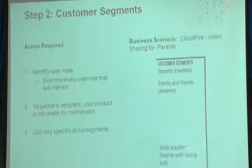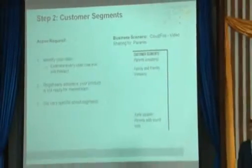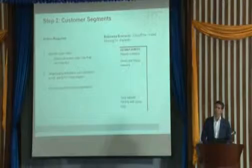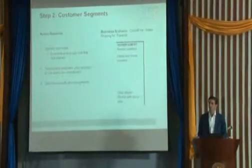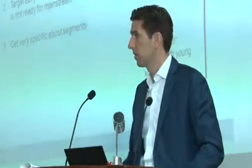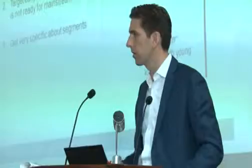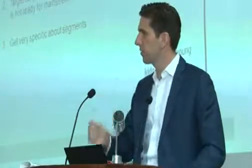Now we're on to customer segments. You need to identify the user roles. You need to be specific. Specificity is very important because this is a niche market. You can't go mass market right away. Most startups are successful finding your niche and then branching out from there. So for example, Facebook, their niche was Harvard. Harvard Business School was the start. Apple's niche was artists in the premier financial category. So IBM was the major corporations. Everybody starts with a niche.